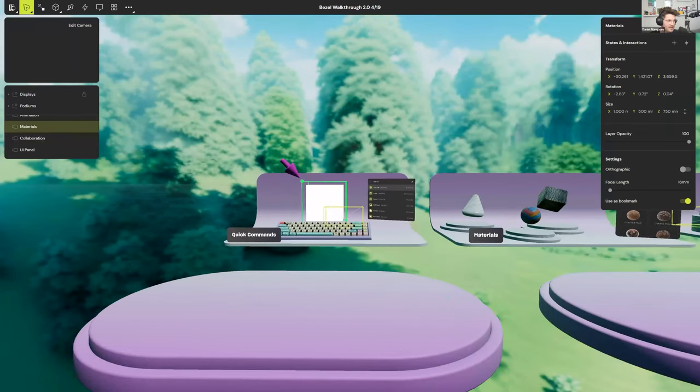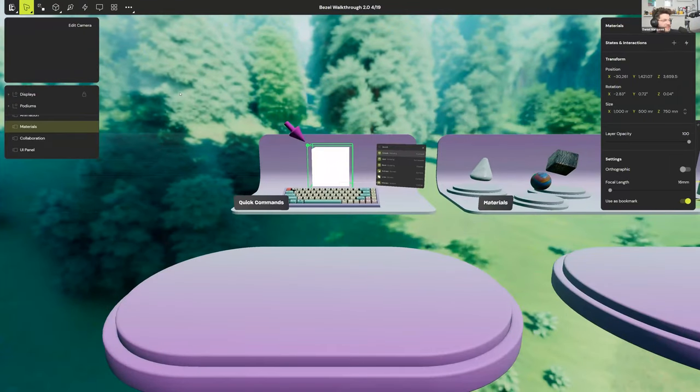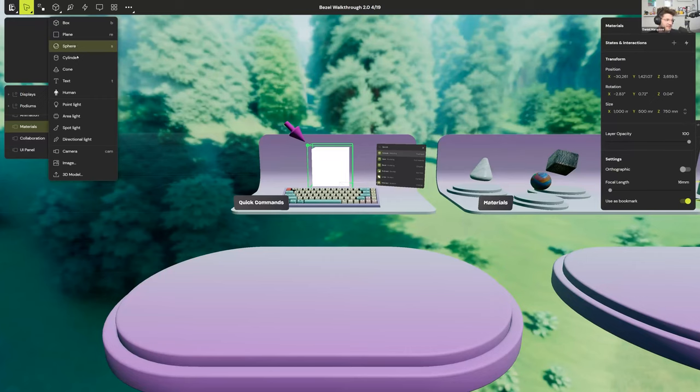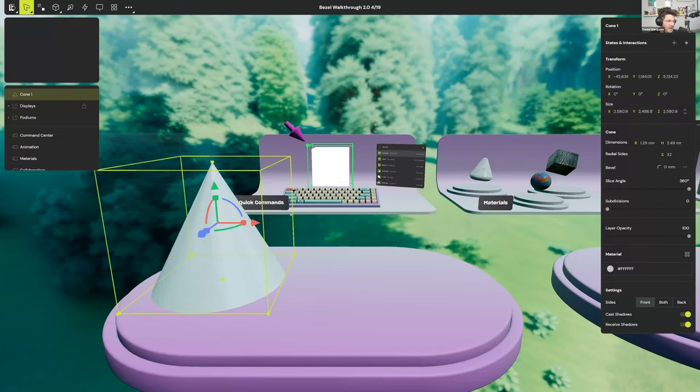So right now we're going to start with quick commands. Like any other design tool, we need the ability to create some form of assets. Because we're in a 3D tool, we're going to be using primitives. The way we can create a primitive here is that we can come up to the top left and it goes to objects, and we have a box, plane, sphere, cylinder, cone, and text. So if I just select cone, click, drag, and then release, and then move my cursor up and click again, we have a cone.